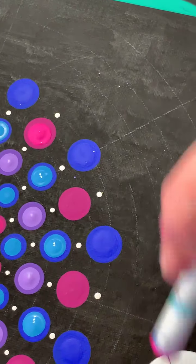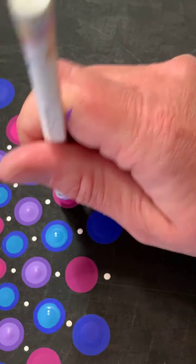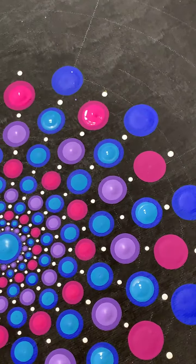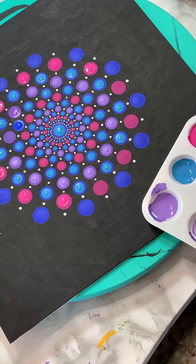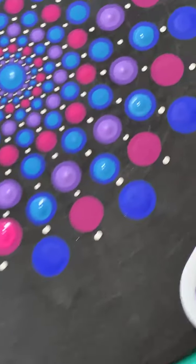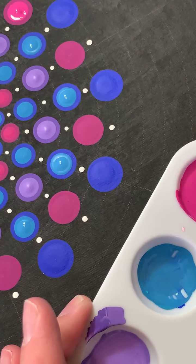I think it's still not going to be the right color, but let's see how it goes. I think it's still going to be fine. It's not super the same, but it's not that much different. Can't really tell the difference. And again, it'll be under top dots, so we should be all right. We're just going to keep going.